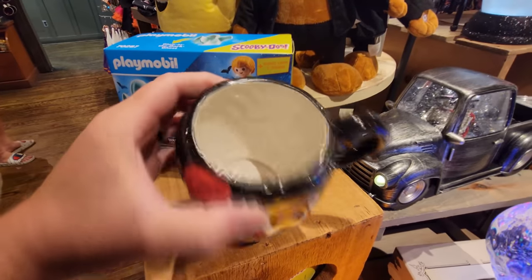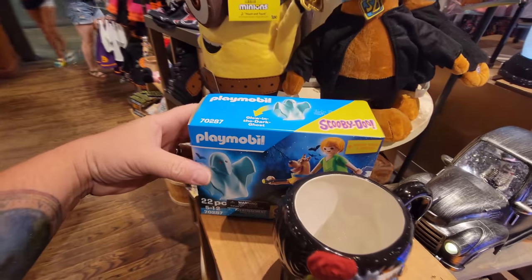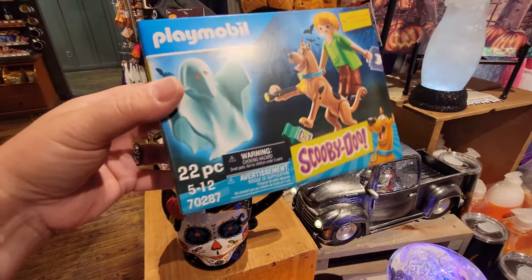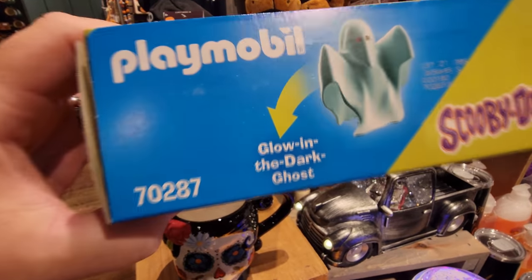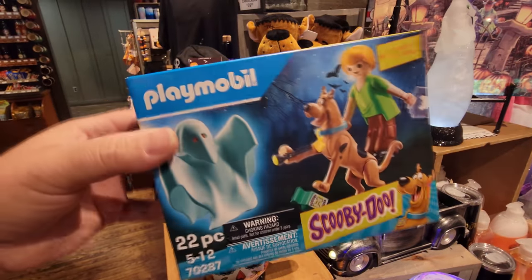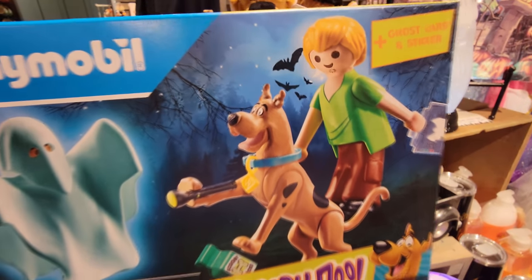We have the sugar skull mug. I think that's what it is. Oh, sweet, check this out. Right behind it, it's the Scooby-Doo Playmobil play set. And the ghost glows in the dark. How cool is that? Wait, is it? Oh, okay, I thought it said glow-in-the-dark ghoul for a minute. But it is glow-in-the-dark ghost. I want it. Scoob, like, what are you doing?